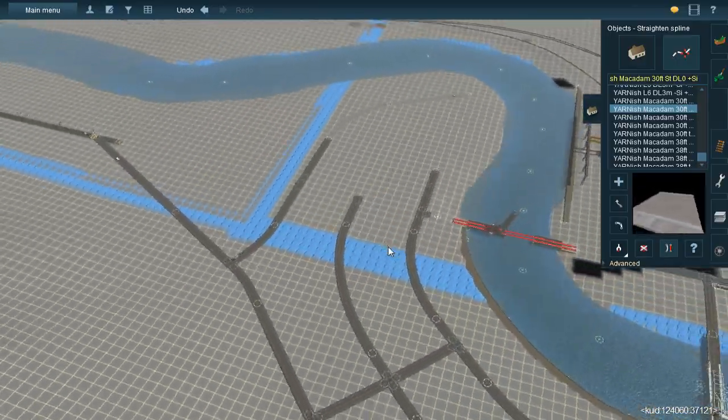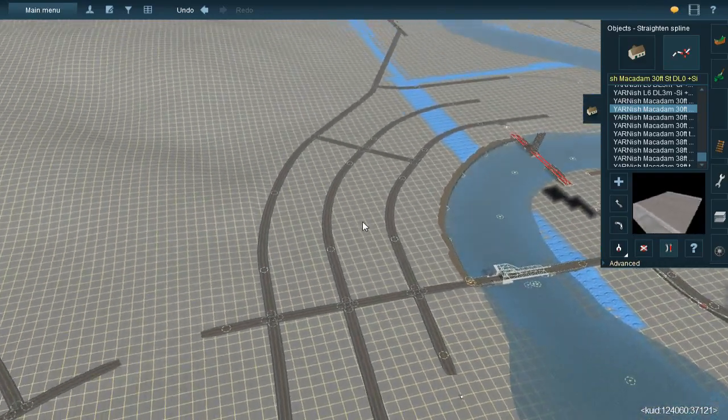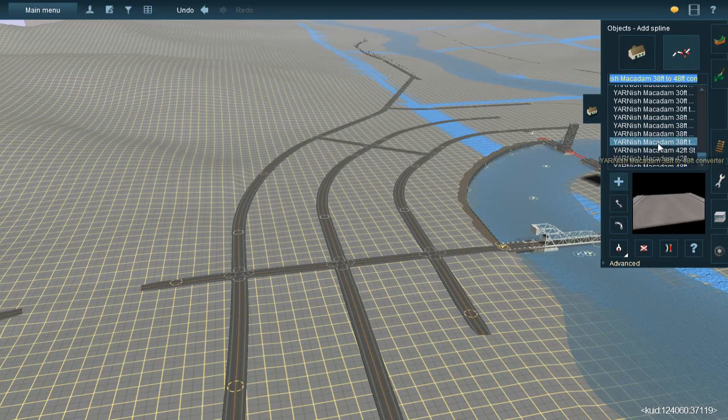The other thing with them, though, is the fact that I need to make them work. I need a 48 feet to 30 feet converter or something. 38 feet to 40 feet converter. 30 to 60.